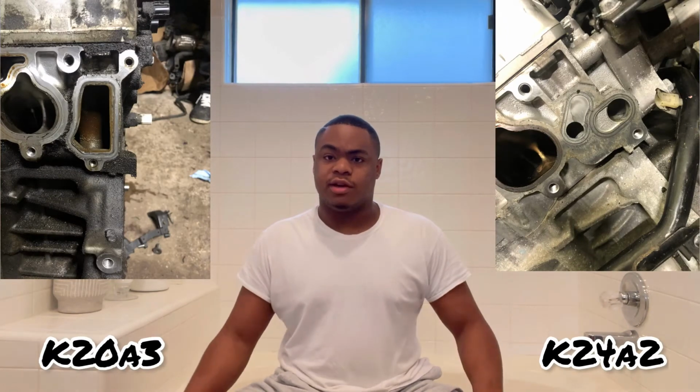What's another thing we came across? I'll show you guys a few pictures right now. We stumbled across this, and that's pretty much the K24A2 and the K20A3. The difference between them, as y'all see with the bolts and stuff, is that we had to take off the K20A3 manifold and put it on the K24 engine, because the K24 manifold wouldn't fit with the A3 trans. Some of you guys understand what I'm talking about, some of you may not.